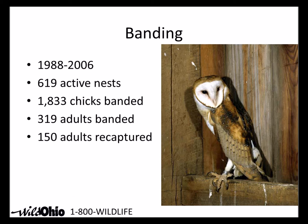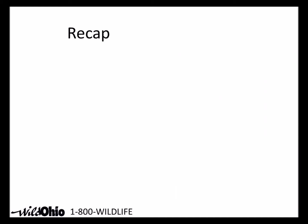What we learned from the banding was that of the barn owls that started a nest, a vast majority of them successfully raised at least one young out of that nest. So if they started a nest and at least one young fledged and flew out and left the nest, that's very, very good success. It was some years above 90%. That's excellent. We also saw that the adults who were nesting had great survival. They were surviving very well throughout the years. So overall, it showed that these barn owl nest boxes were a great way to increase the population, and they provided very safe places for the barn owls to nest. All this information has shown that the nest box program that we started was doing great things.